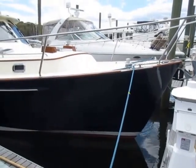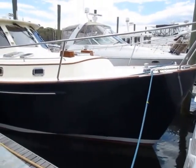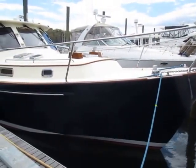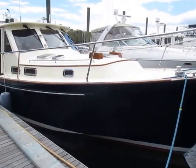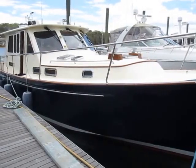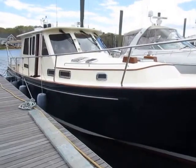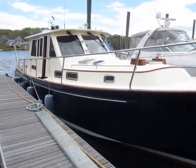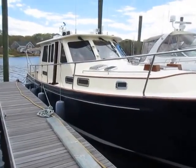So here's a 2006 Legacy 42 sedan. The boat name is Cadence. There's a beautiful dark blue all-grip hull and ivory colored decks with varnished teak cap rails and eyebrows. Grab rails and bow rails are stainless steel. Hatches are stainless finish. It's got nice dorade boxes.